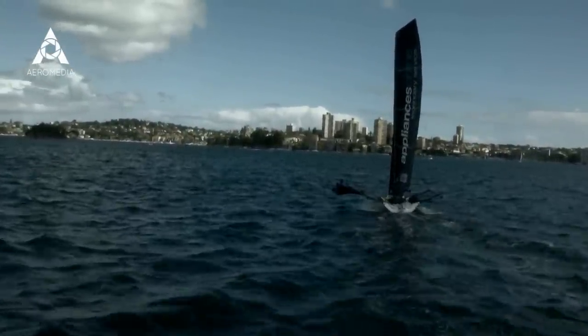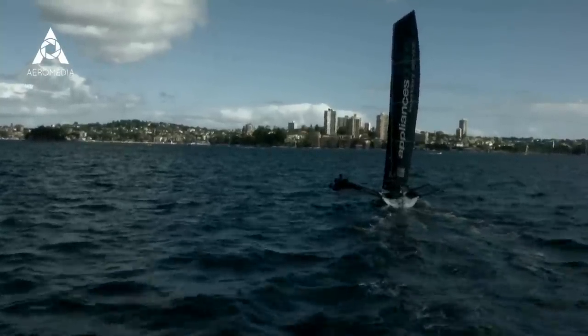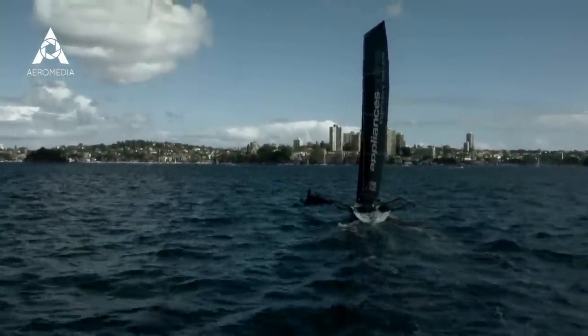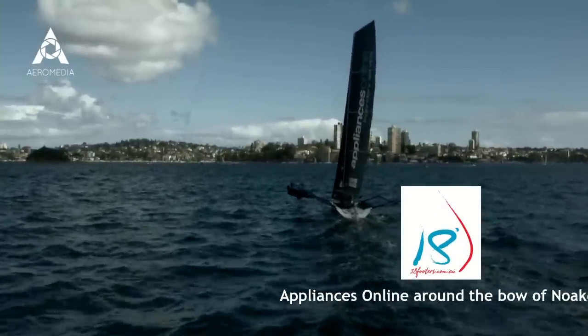Yeah, big set of sails, all looking pretty nice on board there though. Oh no, all good, but big. Look how big the jib is, my goodness.